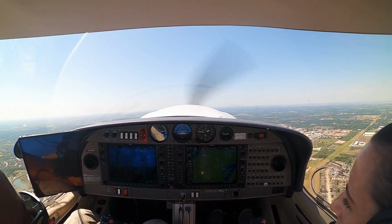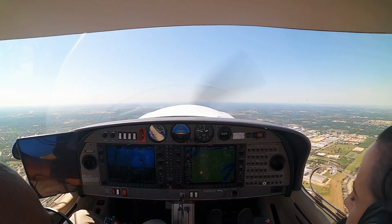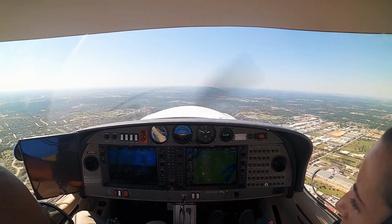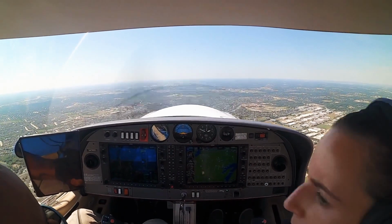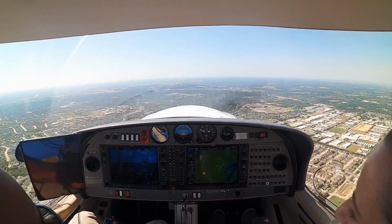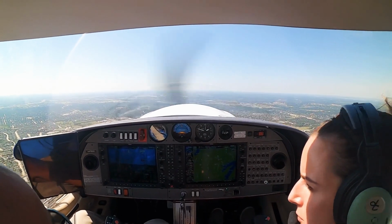Okay, so you're more than 500 feet above the ground. You could pull your props back. Make four. Good. Mixture back a little bit. Delta Sierra, that's passing out your left side now. You can continue on course. Delta Sierra, Roger.